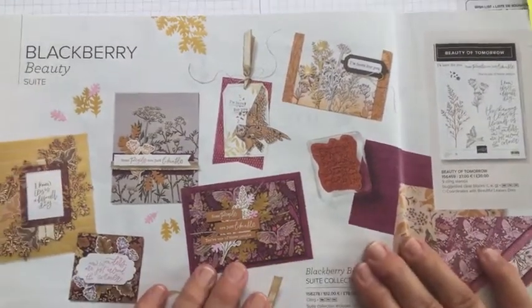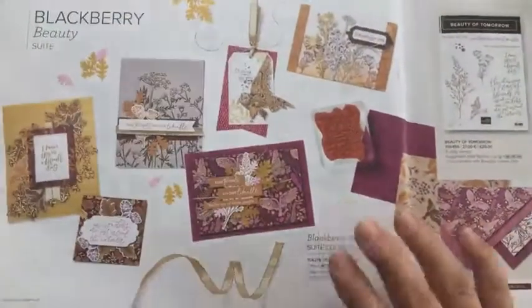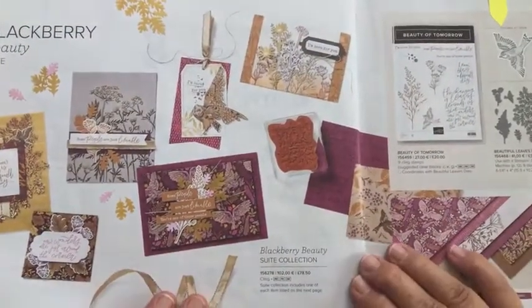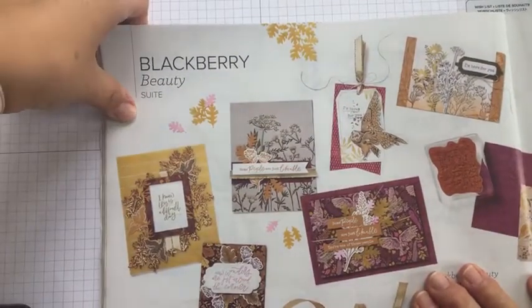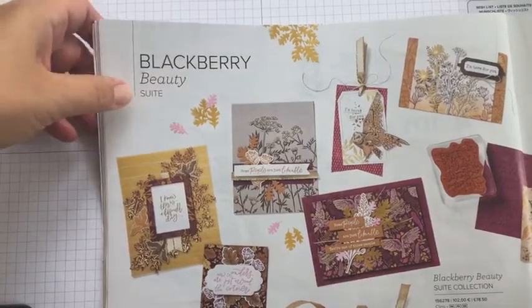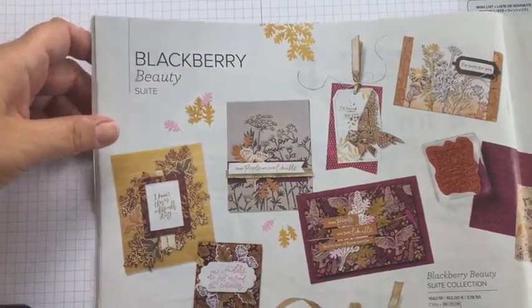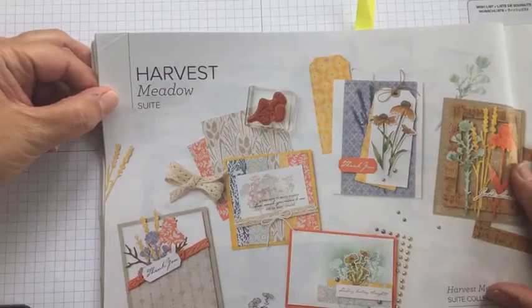All right then, so I've got my mini catalogue here. So I'm going to be focusing on two suites this afternoon. The Blackberry Beauty suite, which is on page 44. So if you've got your catalogue handy, you can look at that along with me. So Blackberry Beauty on page 44 and the Harvest Meadow suite on page 54.